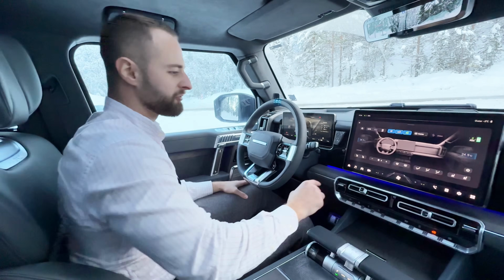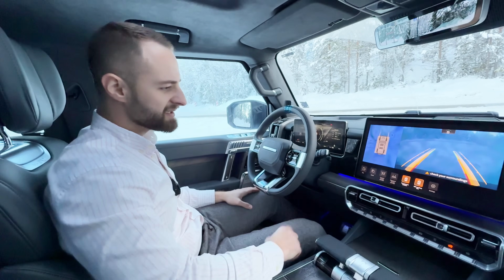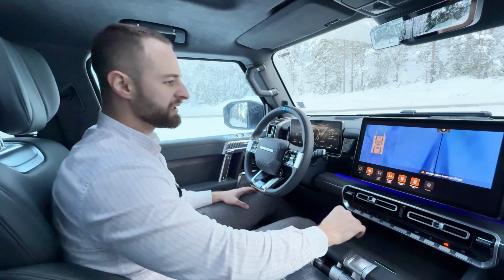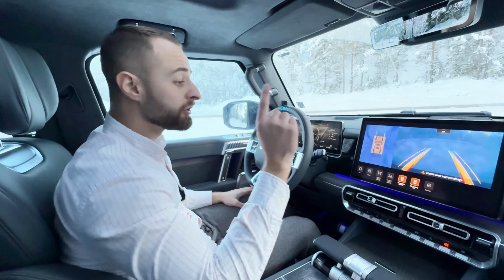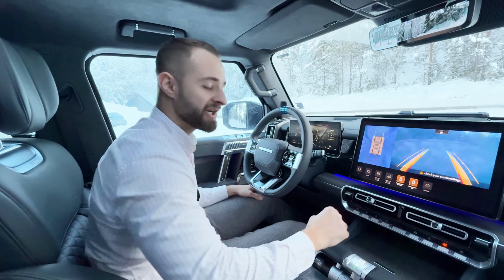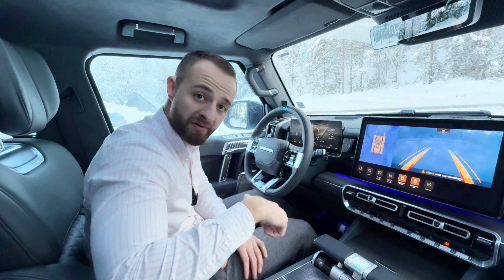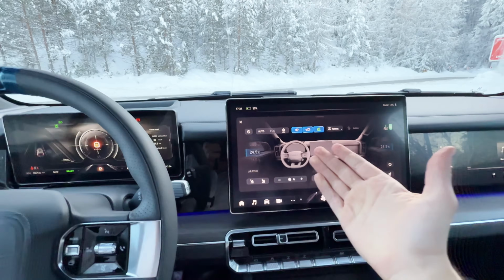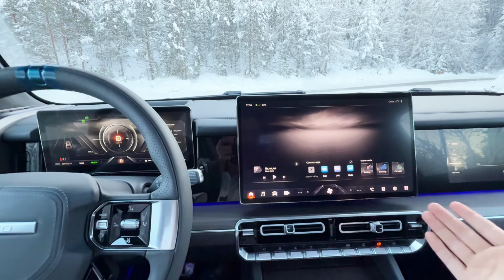Now, cameras all around the car, just as I said, forward, backward, sideways, 2D, 3D. You can even look underneath the car. If you press 3D and press the transparent chassis, it will go through. It has cameras underneath the car. Bonkers. However, what I don't like is I feel like this is a little bit complicated to me, right?